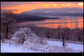This is a picture of Keuka Lake, probably in the early morning, and the sun is glinting off the ice in the lake. Most of the smaller Finger Lakes, if you have a normally cold winter, will freeze over, but generally not Cayuga Lake and Seneca Lake. All right, here.